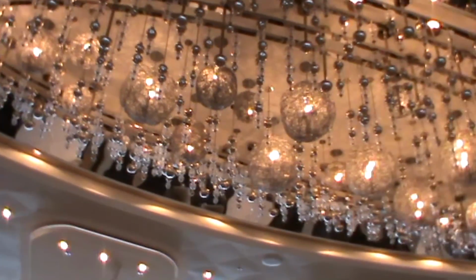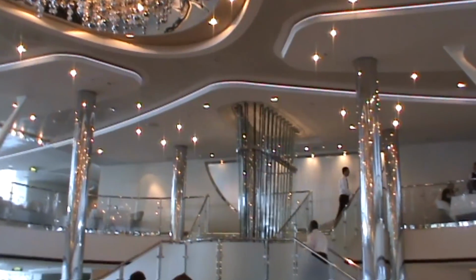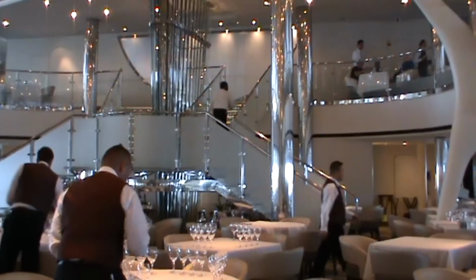This is a very different style of restaurant to other ships that we have been on, and I think it is really attractive.